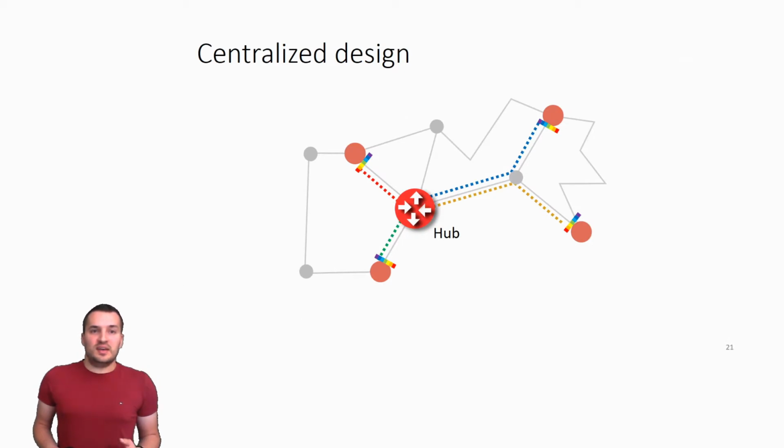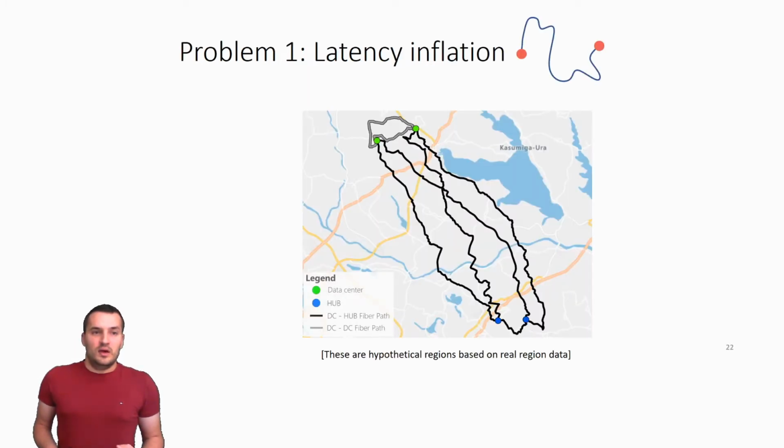Let's first examine a candidate DCI architecture which uses a centralized hub. All data centers connect to the hub and all DCI traffic goes through the hub. Designing and provisioning a hub is a well-understood problem in networking. In practice, though, 2 hubs are necessary for redundancy. Although simple, this centralized architecture has several problems.